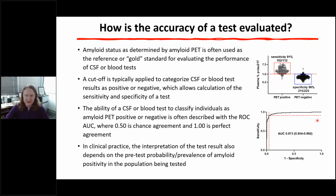Now, we often use a metric called the ROC-AUC, and this is a measure of the ability of the CSF or blood test to classify individuals as amyloid PET positive or negative. And 1.00 refers to a perfect test, and 0.50 is chance agreement or flip of a coin. Now, this particular test has an AUC of 0.973, so almost perfect.